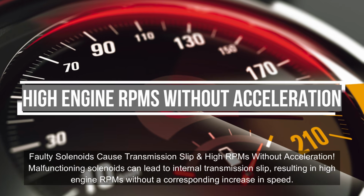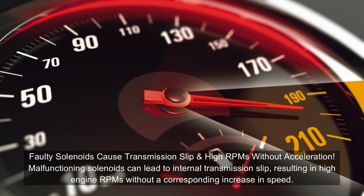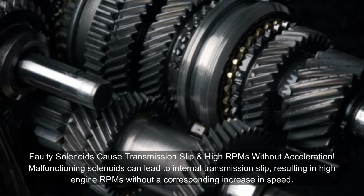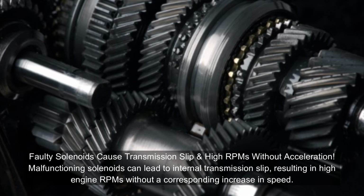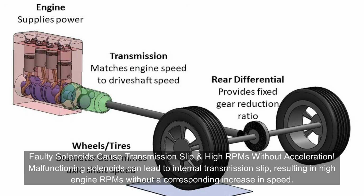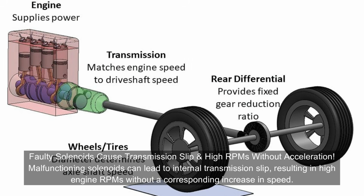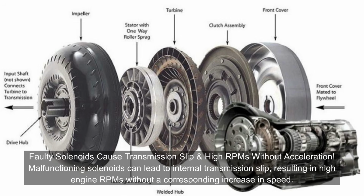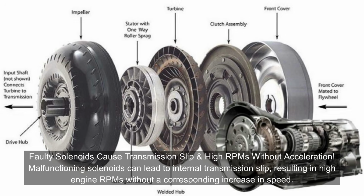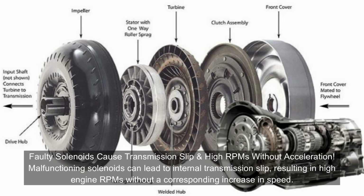Number 7. High engine RPMs without acceleration, wasted energy and potential overheating. When you hit the gas, but your engine just revs up without a significant increase in speed, it's a sign that the transmission might be slipping internally due to a faulty solenoid not properly locking in the gears. The engine's power isn't being efficiently transferred to the wheels, and this creates friction and heat inside the transmission. Not only does this kill your fuel economy, but it can also lead to overheating of the transmission fluid and internal components, potentially causing more serious damage down the line.